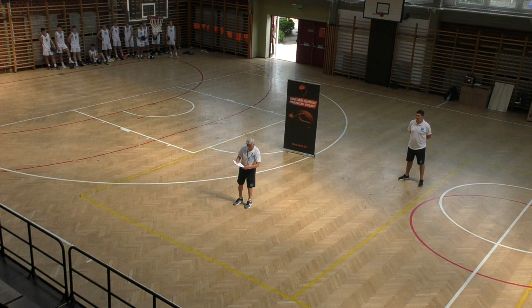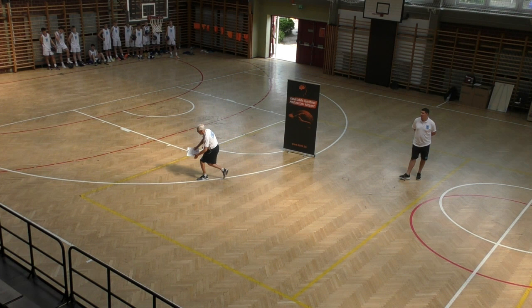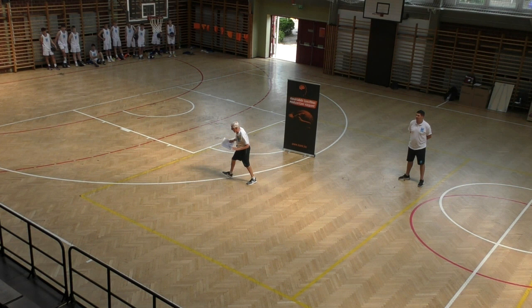Then the dribble pass. And handoff pass, now we are working a lot of handoff passes. In the beginning, in the handoff, we stop and give the ball to the player. After that, in the same way, is the so-called thick pass. I'm coming, and he's picking up the ball and going off.